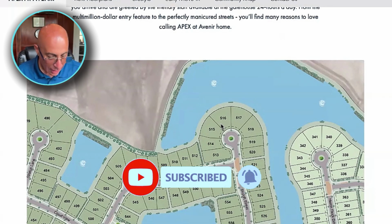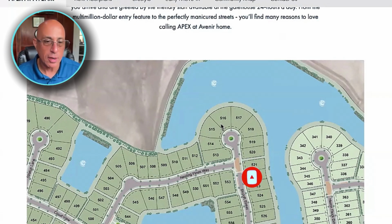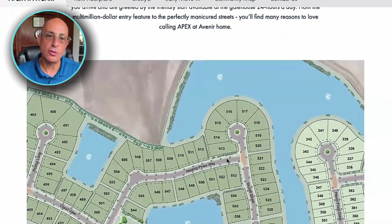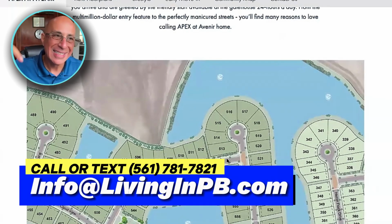I wanted to say, there was just recently one of the Summit Collection homes that sold for a lot. I'm not going to say it here. If you want to know what it is, reach out. But it was multiple six figures.